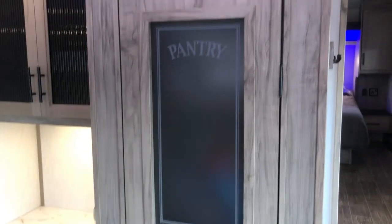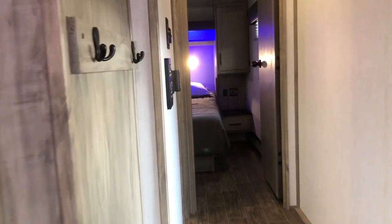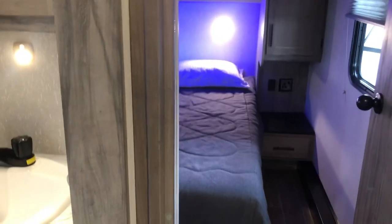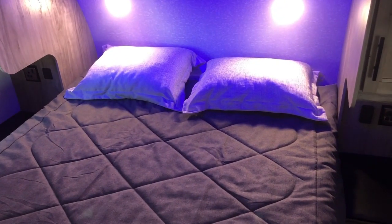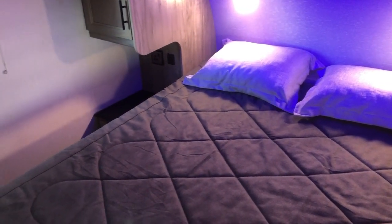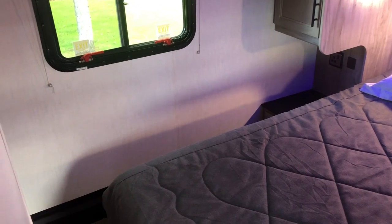It's got a pantry there, as you can see, and if we go up towards the bedroom, it's got a reasonable sized bathroom, a good sized shower and toilet and hand basin, and a big separate double bedroom. So what do you think to that then? All yours for 70-odd thousand pounds, but you need something to tow it with as well.